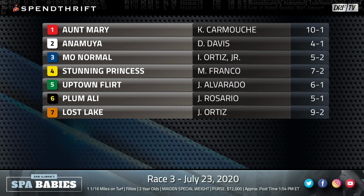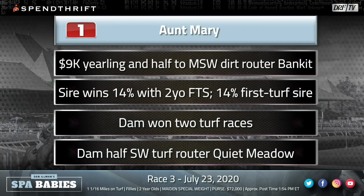I love these 2-year-old races going long on the turf here at Saratoga. They're always interesting puzzles. And I think this race in particular has some fun pedigrees to pick apart. One of them from the one, Aunt Mary. This is a daughter of Animal Kingdom, who of course won the Kentucky Derby, but also very, very capable on the turf and a good first turf sire as well.